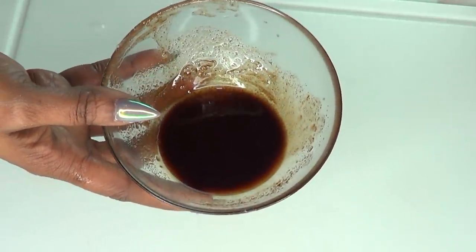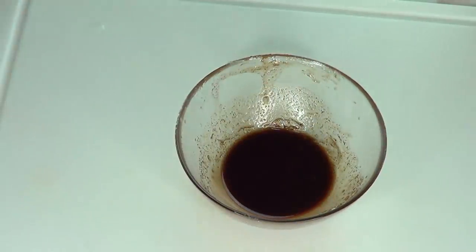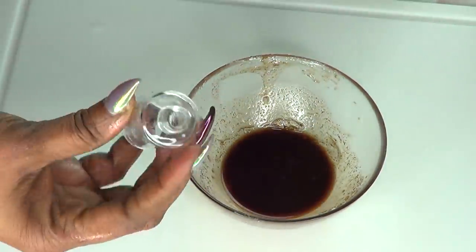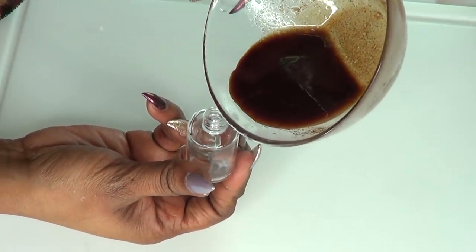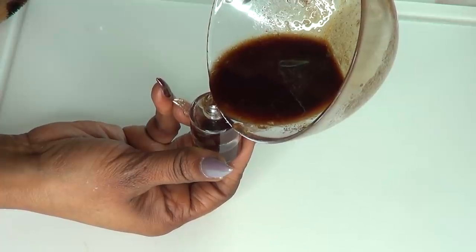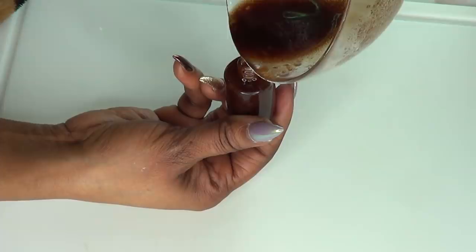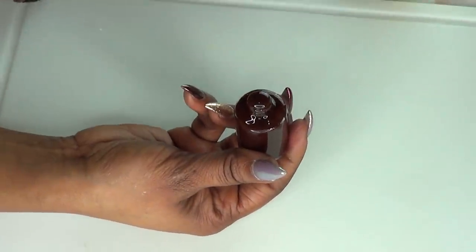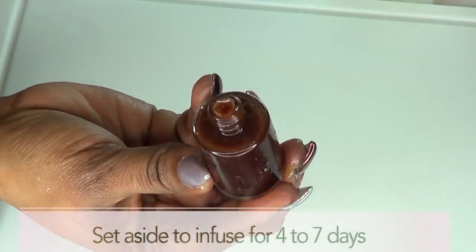And now this is ready for bottling. Not ready to use, but for bottling. So you're gonna pour this in a jar of your choice. Mine is very tiny. I don't know if I'm gonna get it in, but I'm gonna try. Oops. Now here is your belly fat burning oil.